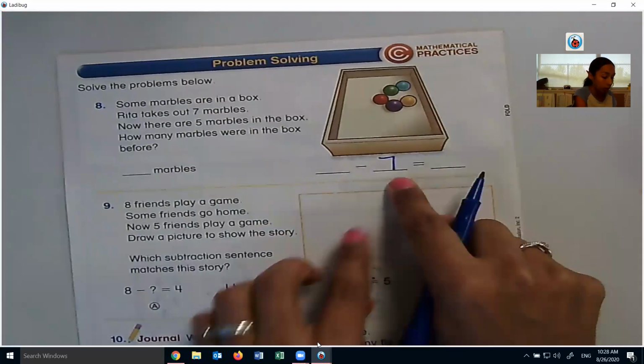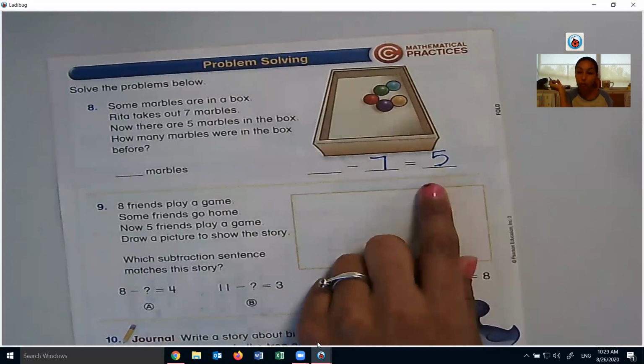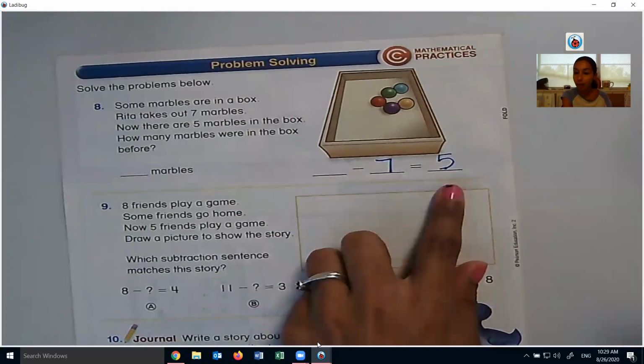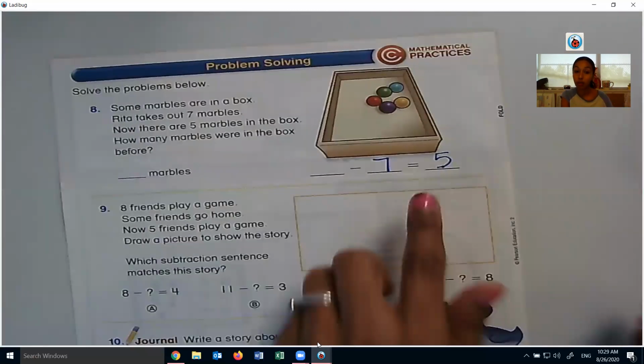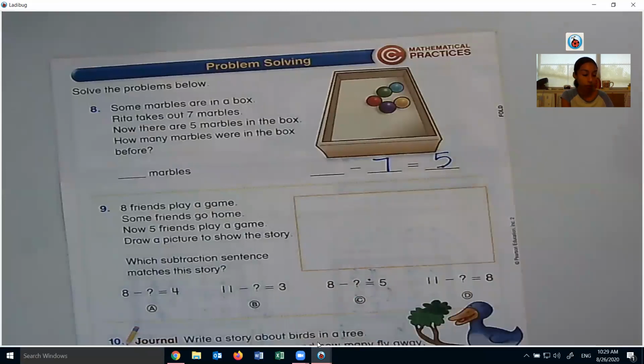Now there are 5 marbles in the box. How many marbles were in the box before? So this one's kind of tricky because it's not 7 take away 5. They're not saying there were 7 marbles and 5 got taken out. They're saying there were some marbles, like the whole was there. 7 got taken away and now there's 5. So what was the whole?